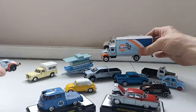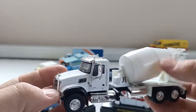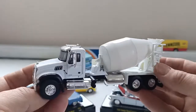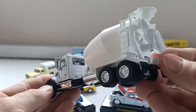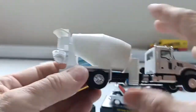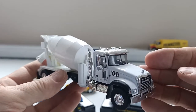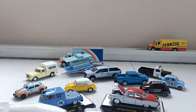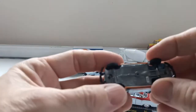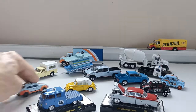So, moving on. Again, this is a matte granite cement mixer. The back is plastic, but it's got a metal cab. Greenlight HD trucks. I thought it might have opening doors, but it doesn't. But it's nice, really nice. And you can't see it in the picture that much, but it rolls okay, it wobbles a bit. What doesn't roll is this Greenlight VW. So really disappointing. There you go.